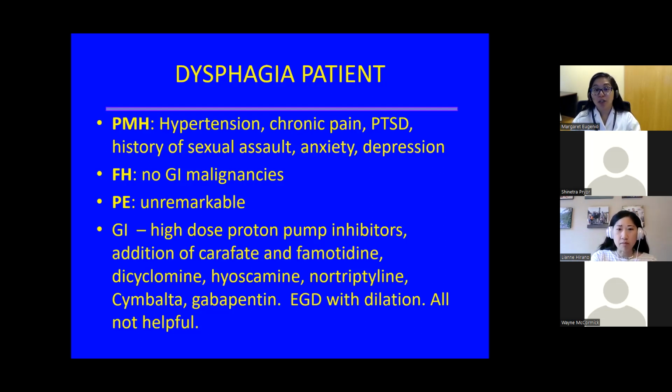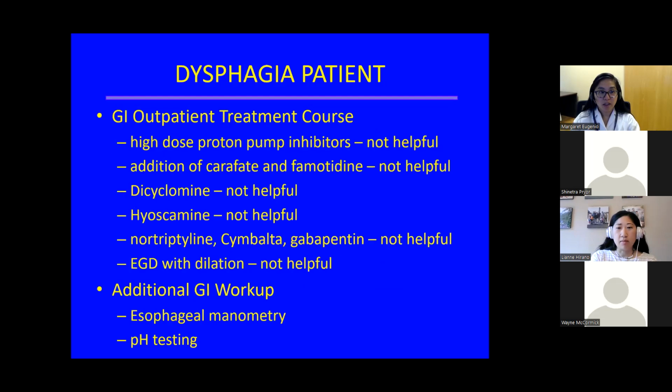I did an upper endoscopy. Even though it was normal, I did an empiric dilation to see if that helped. All these things were not helpful. So I said, well, let's get a manometry to make sure I'm not missing some kind of achalasia, and we'll get some pH testing as well.